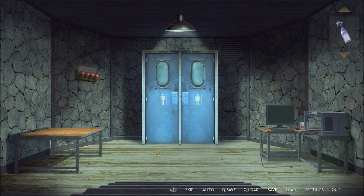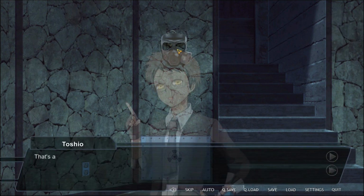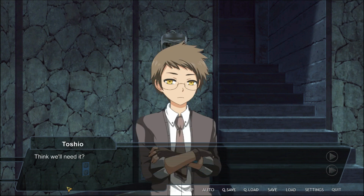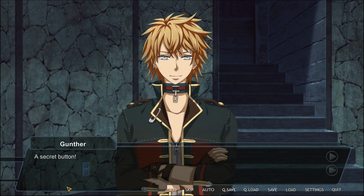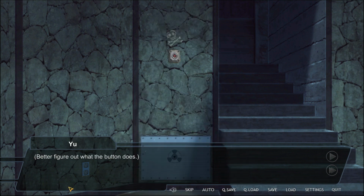Is there ways we can turn? Yeah. So that would be the outlet in question. That's a gas mask. I know what a gas mask is, Toshio. Think we'll need it? Maybe there's a secret button. It's not that well hidden. Probably just the tip of the iceberg. Iceberg, right. Better figure out what the button does.